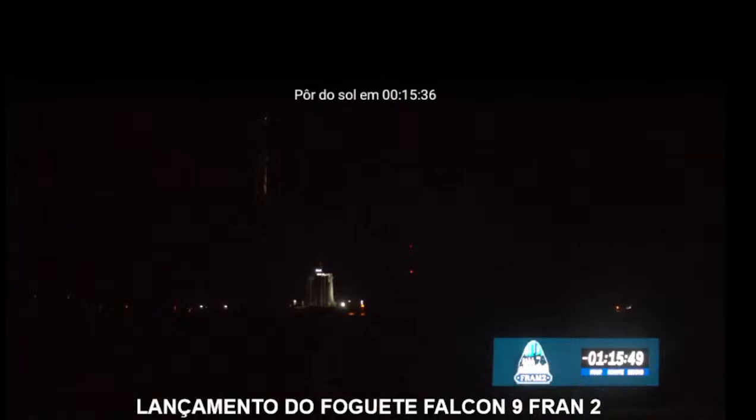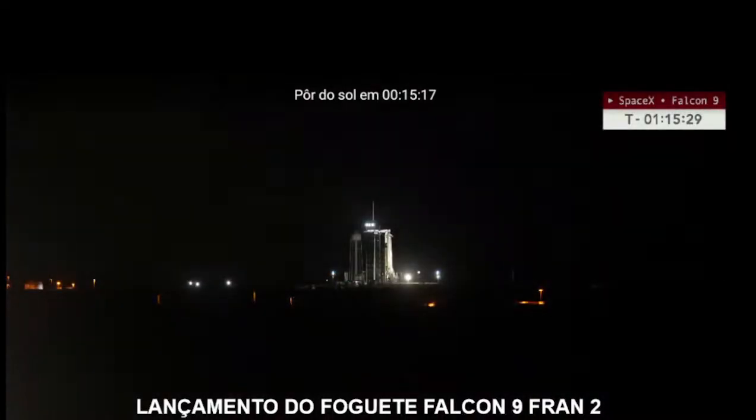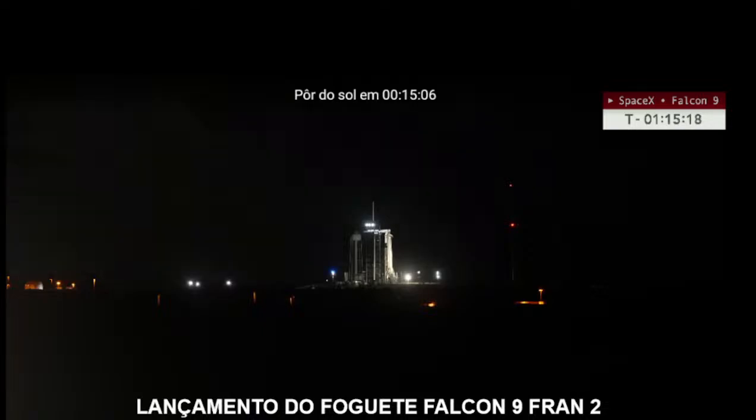1085 is the tail number of the first stage booster that is supporting this mission. It's going to be launching for a 6th time. And in fact, this will be the first time that a first stage booster is launching crew on its 6th flight. Up to now, all of the crewed missions have been on Falcon 9 first stage boosters that have had 4 or fewer missions prior to the crew launch. You get my drift.